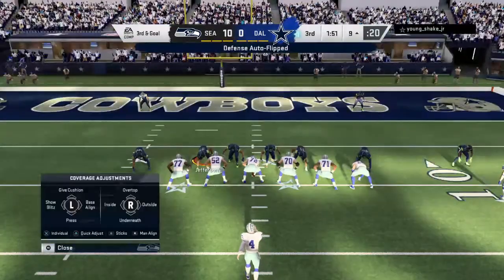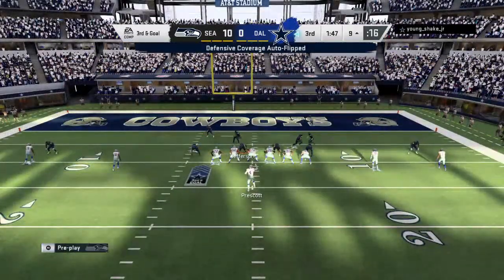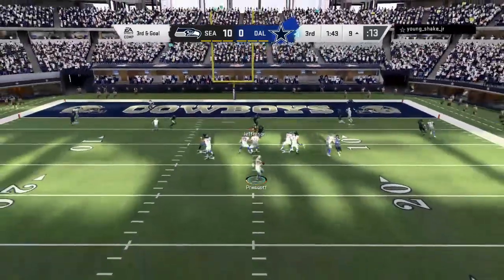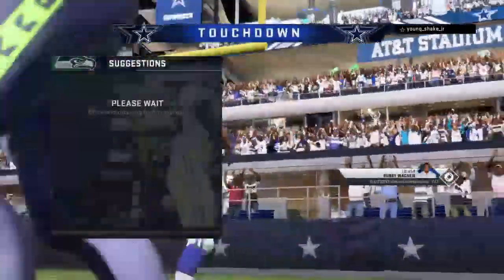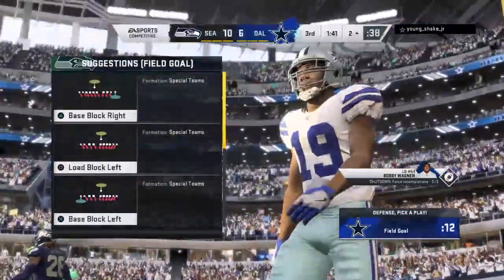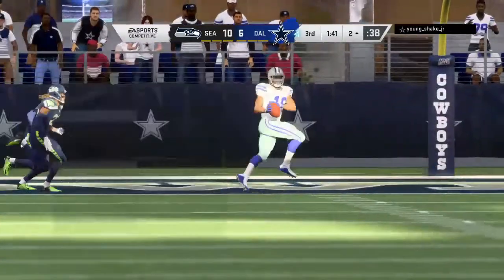Well, they've been so good on 3rd down all day long. Can they convert another here on 3rd and goal? Mike's 50. To throw is Prescott. That is caught. It's Cooper for the Cowboy touchdown. A 9-yard touchdown there, as they are now just an extra point away from making this a 3-point game.